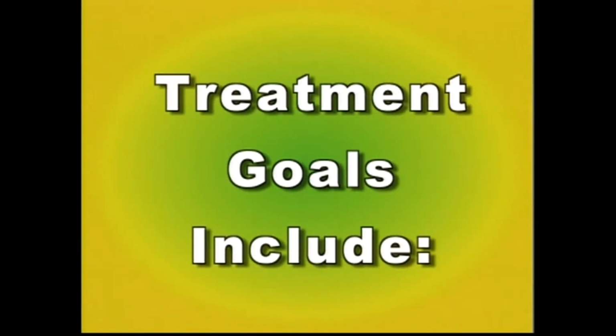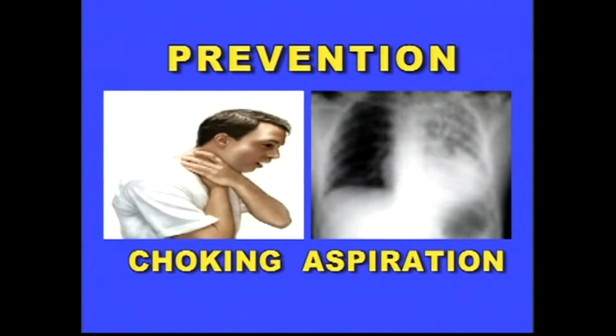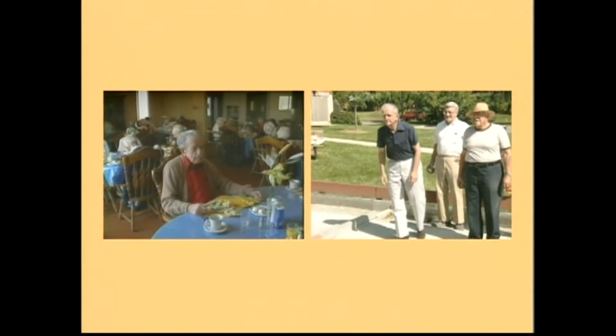Treatment goals for dysphagia include prevention of choking and aspiration, promotion of healthy nutritional status and weight, encouragement of independence with eating, increased enjoyment of eating and quality of life.